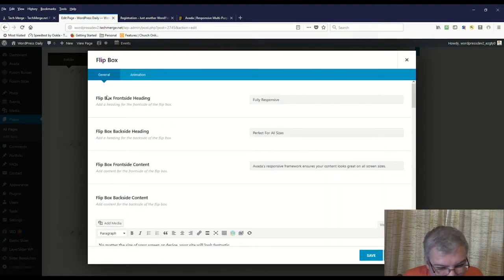So flipbox heading, we can change that to whatever we would like. Let's say WordPress rocks. Perfect for all sizes. Let's change that out to perfect for all web projects, okay?